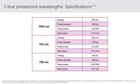So as you can see here, there are 3 true picosecond domain wavelengths in the Picoway. 1064 has a 450 picosecond pulse duration, 532 has a 375 picosecond pulse duration, and the 785 nanometer handpiece, which is the first ever titanium sapphire laser used in skin, has a 300 picosecond domain pulse duration, which is extremely short. And this means confinement of the energy.